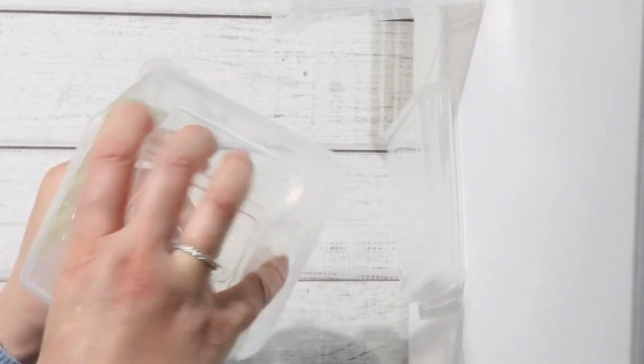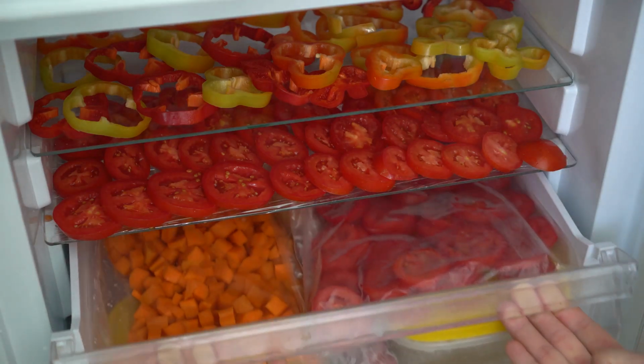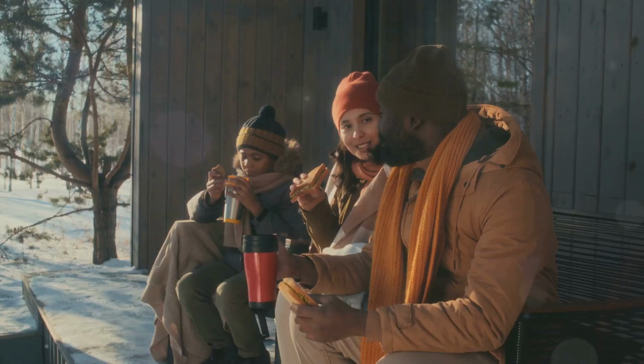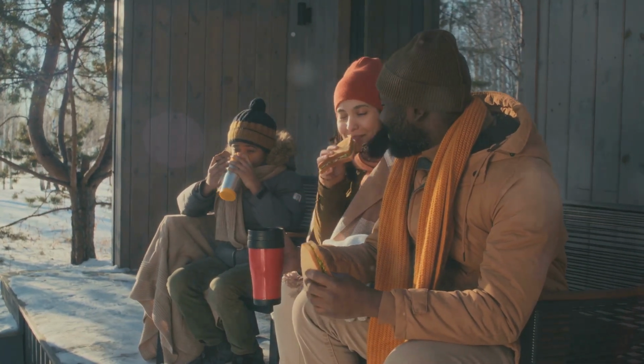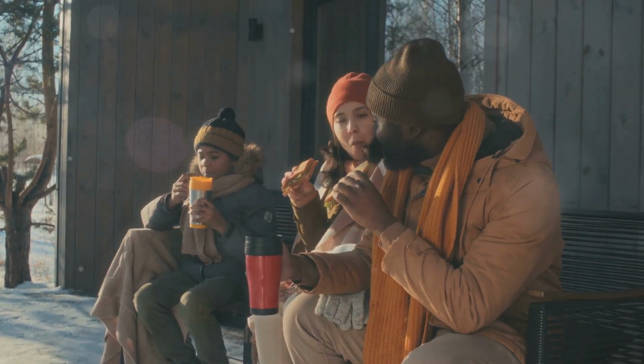Let's talk about freezing. It's one of the best ways to preserve the freshness of your garden's harvest. It's like hitting the pause button on your fresh produce, locking in all those nutrients and flavors. You can enjoy your garden's bounty even in the dead of winter. Imagine savoring those summer veggies when it's snowing outside.